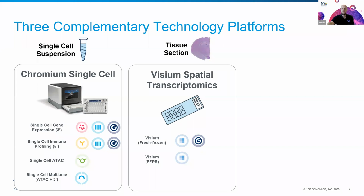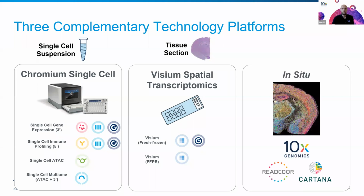But let's move to our third major technology platform, which is our in situ product. And this piece of technology is something that I personally find super mind-blowing. And just like the Visium platform, here the input into this workflow will be tissue sections. However, onto this platform, you're now detecting mRNA molecules directly in the tissue itself with cellular or subcellular resolution. So rather than extracting the mRNA out of this tissue, barcoding it on a 2D array, sequencing that barcoded transcript, then using that barcode to place the transcript back into its spatial context, here you're just detecting the presence of the mRNA molecule within the tissue itself.